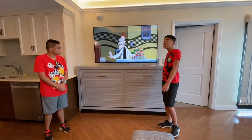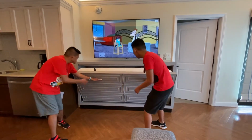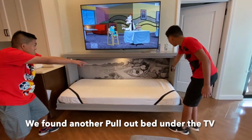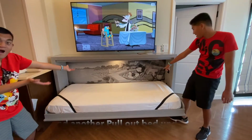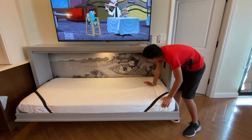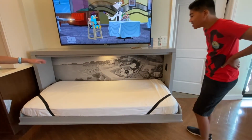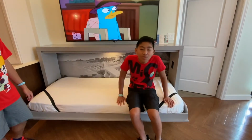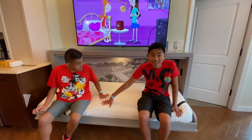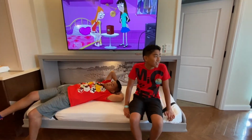Found out another secret bed right here. And here it has a little light, light switch. Then right here is a Mickey and a Pluto inside. Wanna try? The white was comfy. You can feel it. It's just comfy, but we never found this out before now.